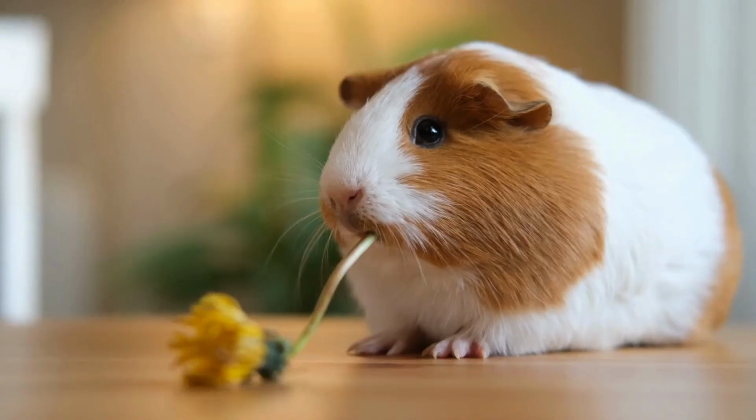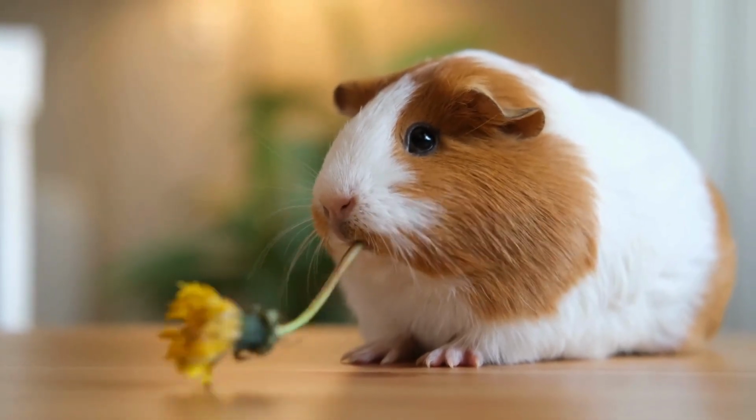Hello everyone! Are you wondering how to keep a guinea pig's teeth healthy? Let's find out.